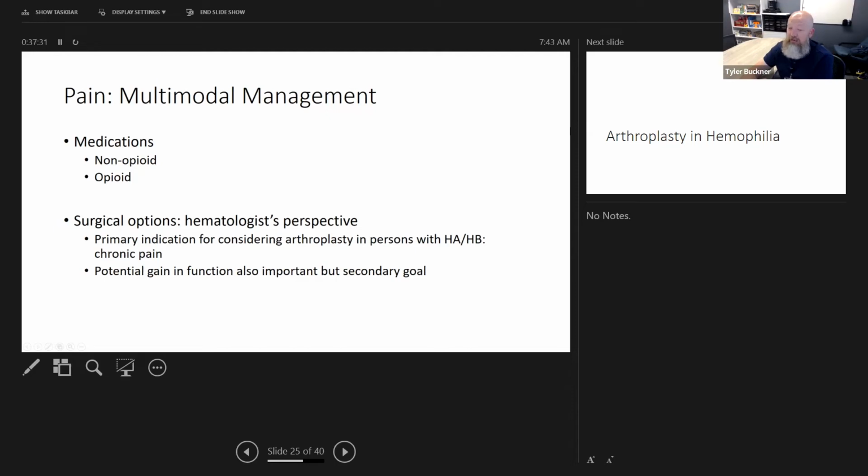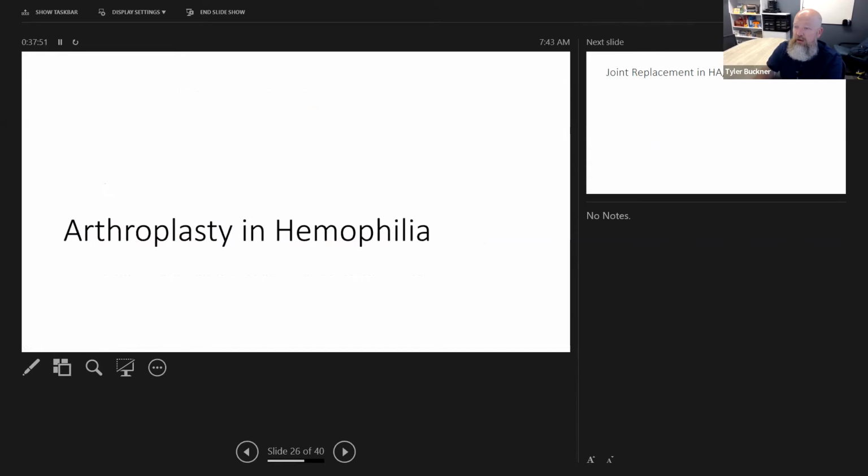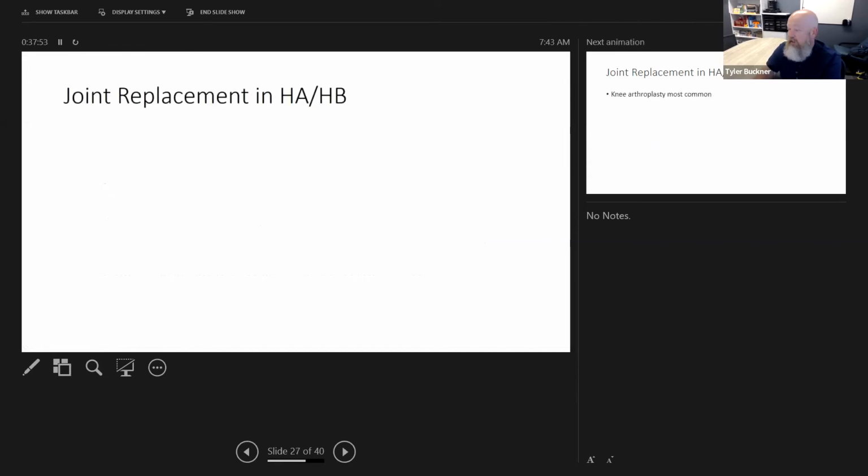The potential gain in function, and what you can do in terms of what someone's gait looks like and what their range of motion looks like, is also super important, but in my mind it is most often a secondary goal compared to the chronic pain improvement. So, arthroplasty and hemophilia.